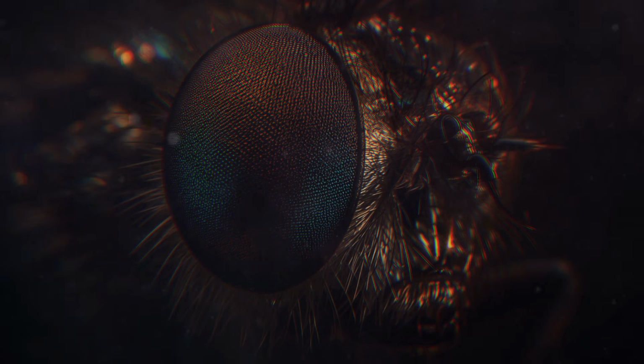The retina contains cells that track daylight to regulate sleep.